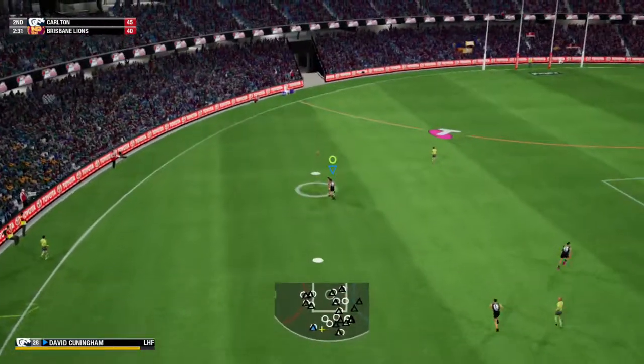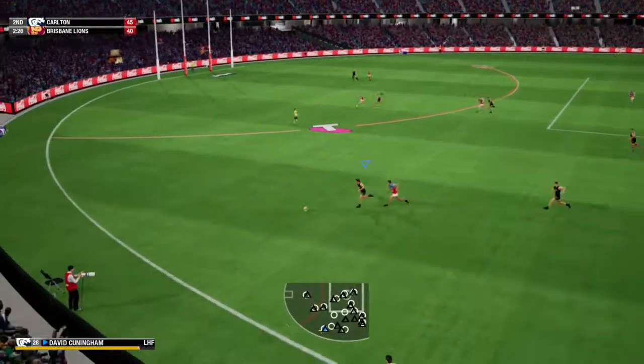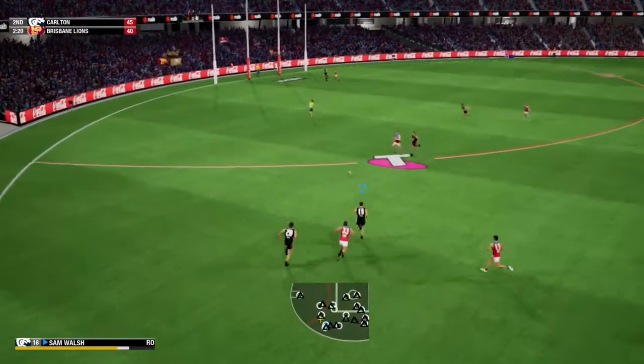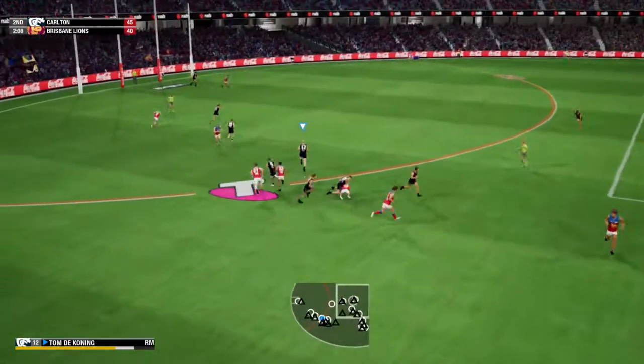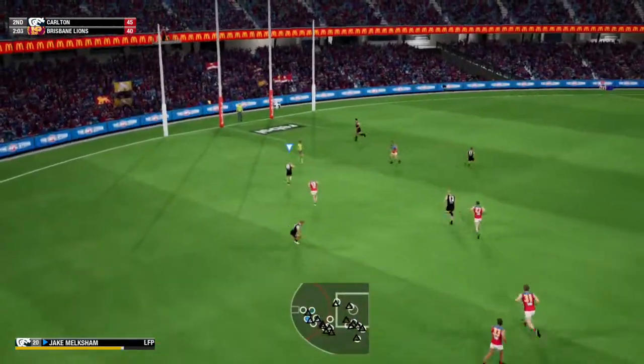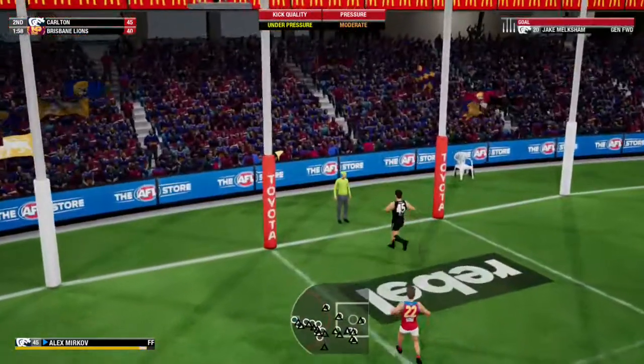Mitchell elects to kick. Cunningham kicks it. The ball bubbling around. Zorko dominating this game. He has been outstanding here. He gains possession.